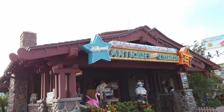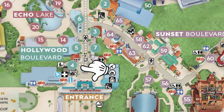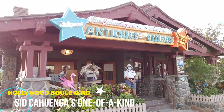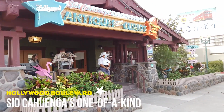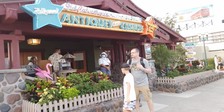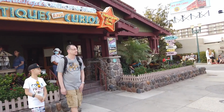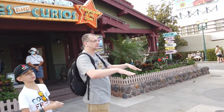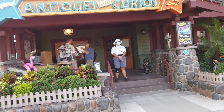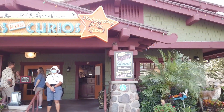Right over here next to me is Sid Cahuenga's One-of-a-Kind Antiques, Photographer of the Stars. This is the main spot where you're going to find the Disney PhotoPass shop, but what I like so much about this shop is that it has the neatest backstory, in my opinion, here in Hollywood Studios. He and his wife Rosie moved to Hollywood in the 1920s because they wanted to be close to the building movie industry. The couple bought a huge piece of vacant land at the edge of town, and they built this small little home, as you can see on the side of it.